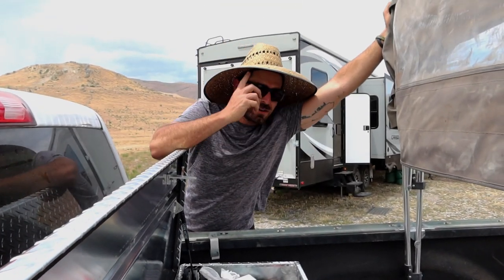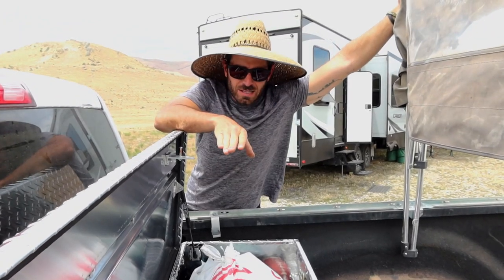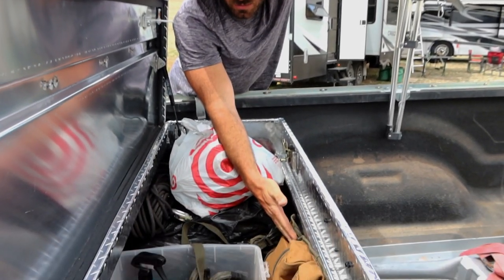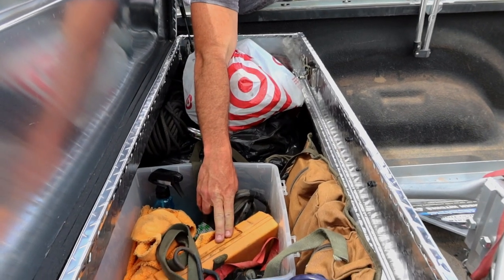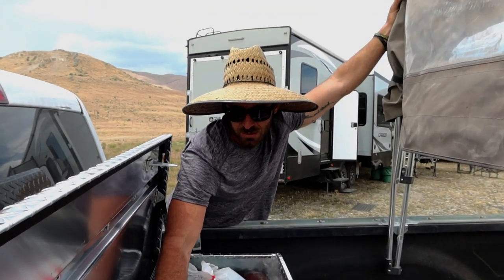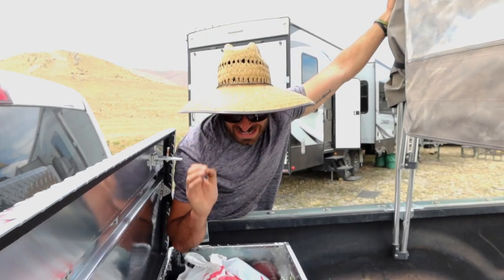All right, guys. I know you love my hat, but that's not why we're here. We're here today because we're getting organized. So we got the toolbox bolted in. We have this roll-up tool bag. We had this plastic box that we weren't using. We have an ARB tire puncture kit, ratchet straps. We have our quick detailer, which is amazing. It's a Rain-X quick detailer, which is awesome for keeping your truck nice and clean.